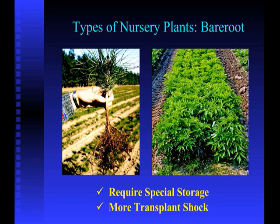On the right there, we have a bed of Sambucus plants, native plants, elderberries. And so you can see that other species besides conifers can be grown in bareroot beds.